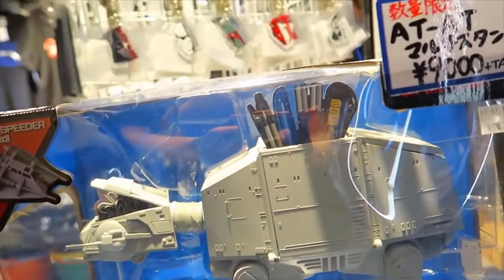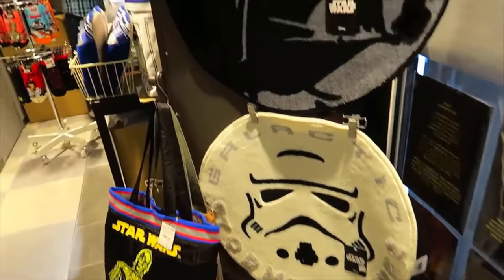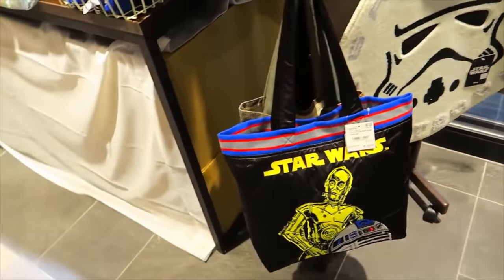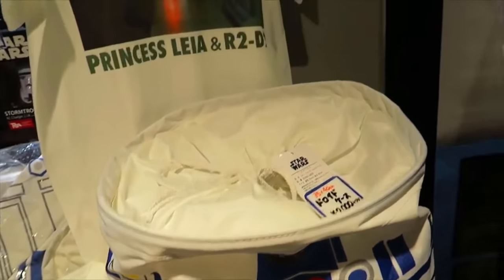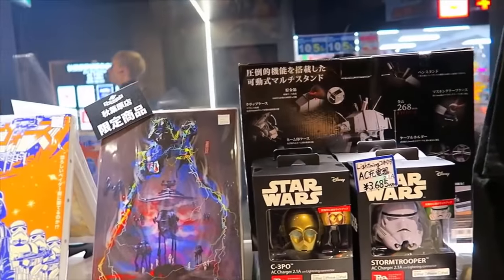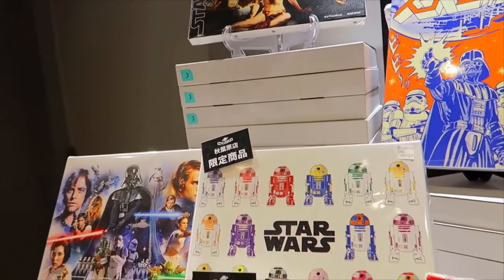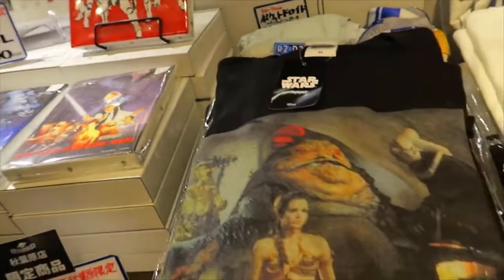These big AT-AT walkers. And Stormtroopers, Boba Fett stuff. Artwork. Droids, etc., etc. Hey, rugs. They look more like bath mats. So if you want to step on Darth Vader's face every time you get out of the shower, there you go. Slippers. A bag thing? What is that, like a laundry bag? T-shirts? Basically anything that could ever have a logo on it does have a logo on it. That was kind of the joke in Spaceballs, right? Merchandising. We put the picture's name on everything. But there's some cool stuff in here, artwork and books and stuff.